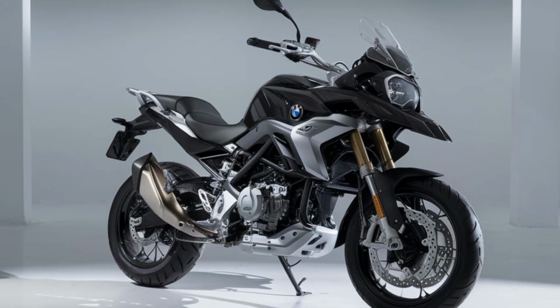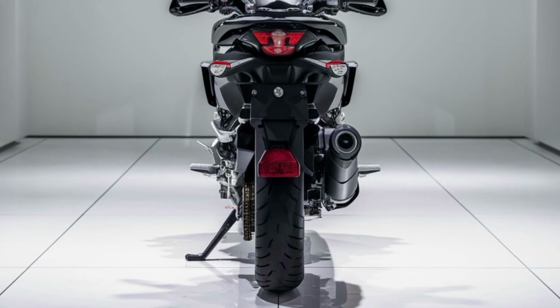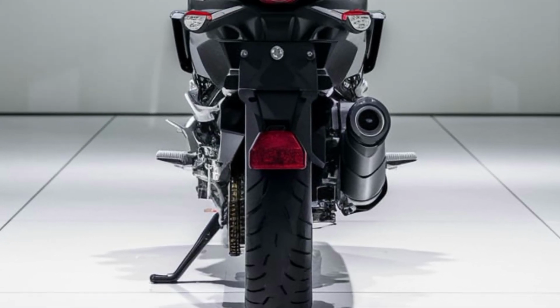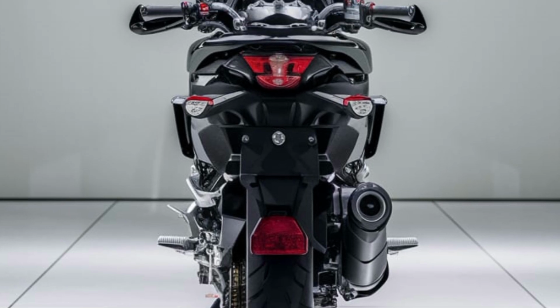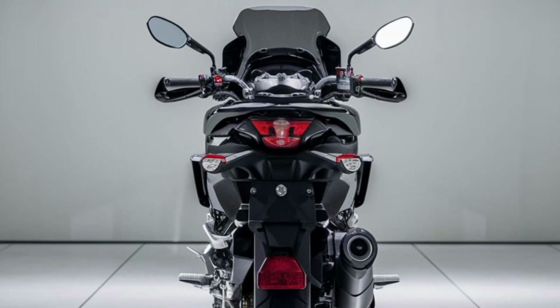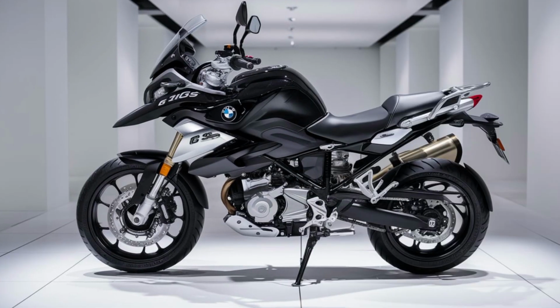The G310 GT also stands out with its suspension and braking system, designed for safety and performance. Its inverted front forks provide better control, particularly on rough surfaces. The rear suspension has been tuned to absorb shocks effectively, enhancing ride comfort no matter where the road leads.